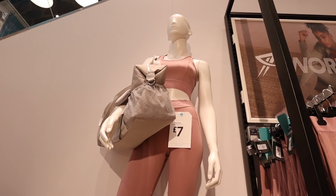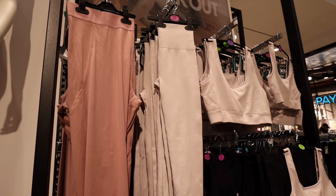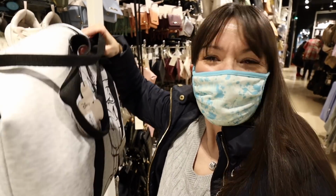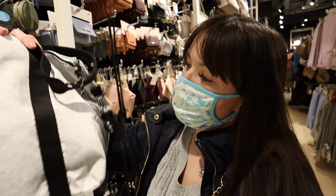Gotta say, they've got rather a lot of really nice workout gear. I guess it's that time of year, isn't it, where people want to get fit. But all these nice bits do inspire me to want to exercise a little bit. This bag, I do like it, but I don't know if it feels a bit shiny, or maybe that makes it a bit more wipeable.